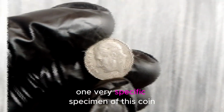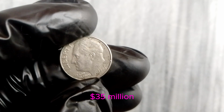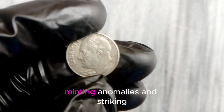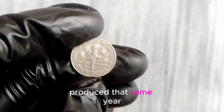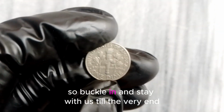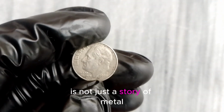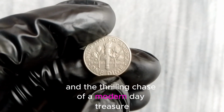Yet one very specific specimen of this coin is said to be worth an unbelievable $35 million due to an extraordinary combination of rare errors, minting anomalies, and striking oddities that have set it apart from the rest of the millions of dimes produced that same year. So buckle in and stay with us till the very end, because what we're about to share is not just a story of metal and numbers, but of history, mystery, and the thrilling chase of a modern-day treasure right under our noses.